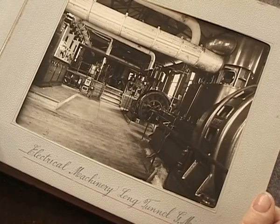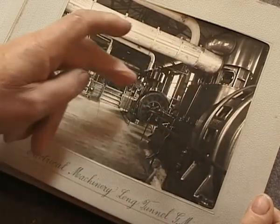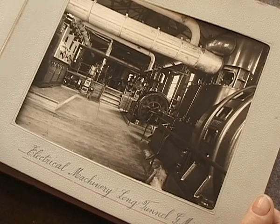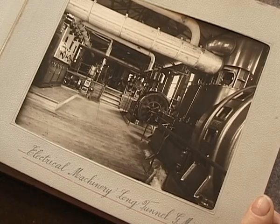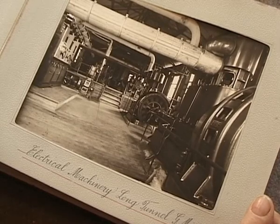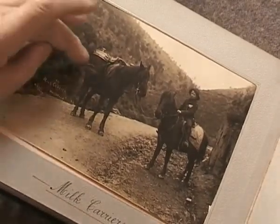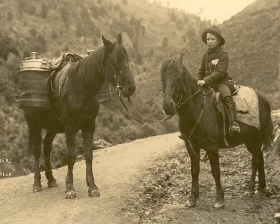There it is, electrical machinery in the Long Tunnel mine. Great big generators there. In the beginning, of course, all light was supplied by candles. But then when electricity became available, they installed this machinery in here. This was the first rural spot in Victoria where they used electricity. There's the milk boy, two containers with milk, and he used to deliver from house to house whoever wanted milk.